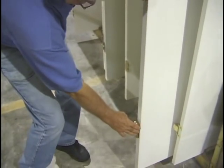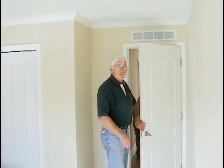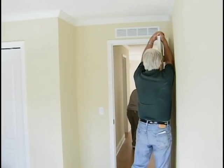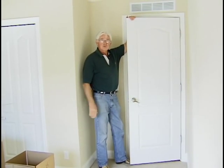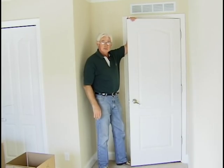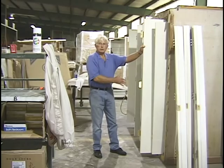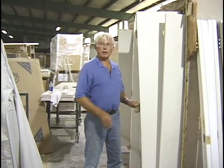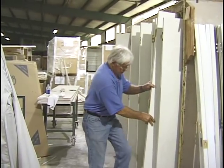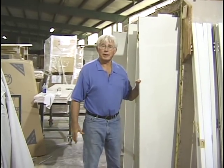I'm going to show you the benefit of the three mortise hinges on a Franklin interior door. If you'll notice, I'm going to swing on it. Don't try that on one of our competitors' doors. With the door we use with the three hinges, the door will stay square much longer in the frame than it would otherwise. This is a door you can swing on. This is a door you better not swing on.